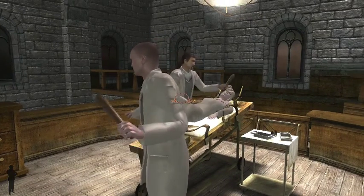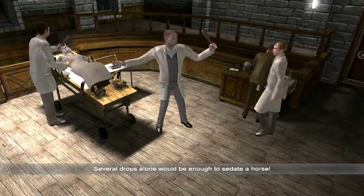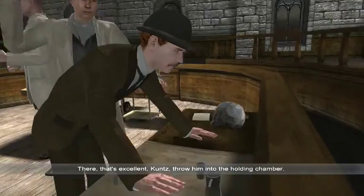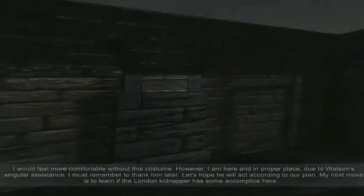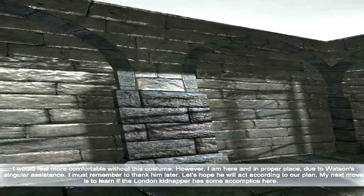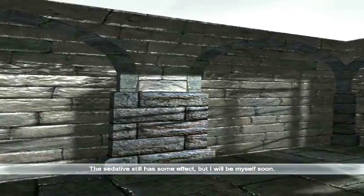Presumably, I'm in the room with those orderlies that took the... Okay. Yes, I am that guy. And something's happening here. Several drops alone will be enough to sedate a horse. There, he's working with them. That's excellent. Kunz, throw him into the holding chamber. I would feel more comfortable without this costume. However, I am here and in proper place due to Watson's singular assistance. I must remember to thank him later. Let's hope he will act according to our plan. My next move is to learn if the London kidnapper has some accomplice here. The sedative still has some effect, but I will be myself soon.